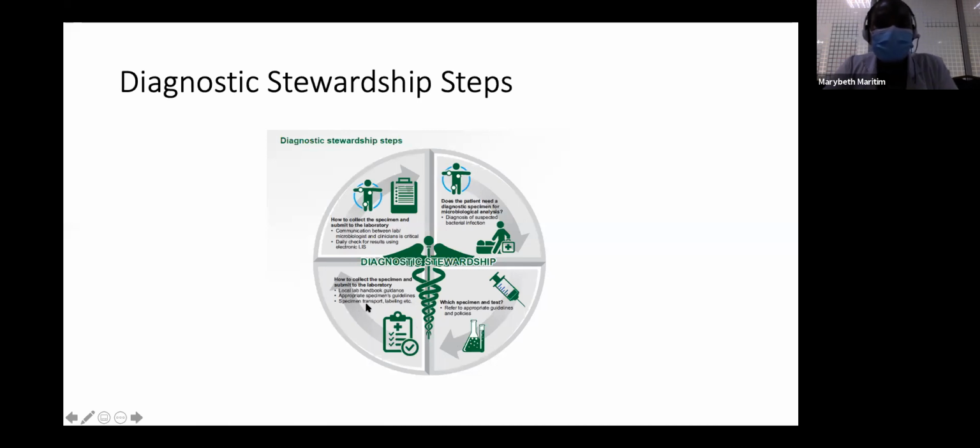The Clinician's Handbook is developed largely by the lab team together with the clinical team. And it's a way to sensitize the rest of the hospital lab users on what the lab can do, and even the turnaround time for different specimens that reach the lab. So it's a very important tool for improving the microbiology lab clinical interface. And we'll be talking about this handbook in subsequent webinars on this forum. How to collect the specimen and submit to the lab. Again, this is very, very important.